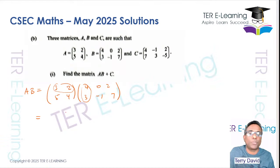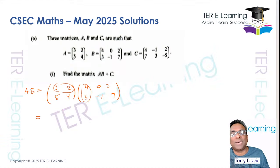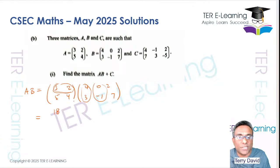So that's going to be 4 threes are 12, 12 and 6 is 18. So the first number here is going to be 18. We take the same row and now multiply by this column. So 3 by 0 is 0, 2 by minus 1 is minus 2. So this is minus 2. Now we take that same row and multiply by this column. So 3 by 2 is 6 and 7 by 2 is 14. So that's going to give us 20.